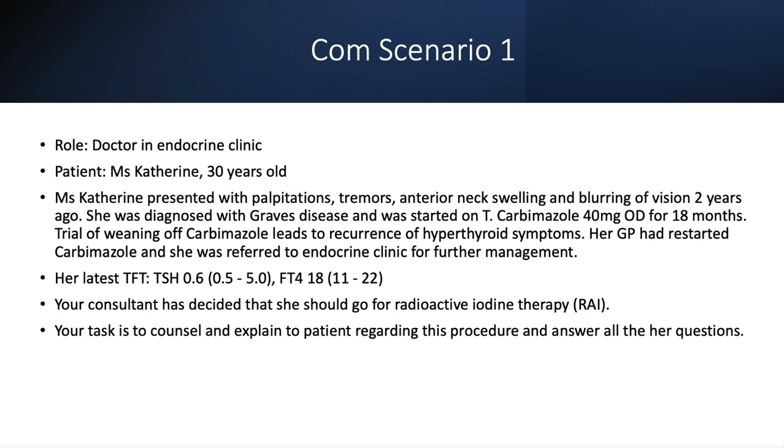And your social history, I only have one question to ask you. Is she a smoker? I think I didn't ask regarding smoking. What do you think is important in this scenario? Yeah, it's important because it will worsen the condition. What condition? Will it cause a flare of the thyroid condition? No, it doesn't cause a flare of the thyroid condition.